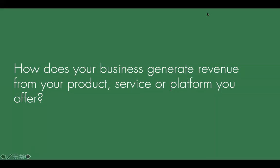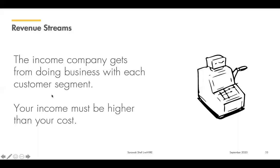So how does a business generate revenue from a product, service, or platform, right? This is the question that we're trying to answer in this chapter. The key thing to look at here is to be creative about your revenue stream. Revenue stream has so much potential, and sometimes it is not optimized or taken advantage of, so we miss the opportunity to actually generate more revenue for our business, right?